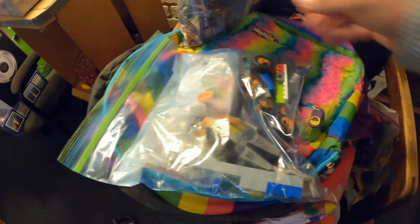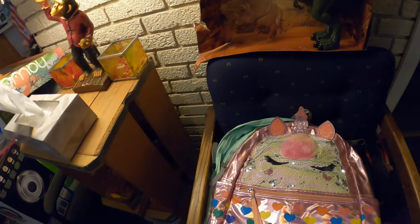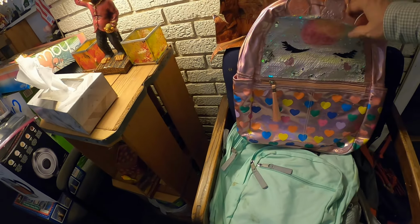These North Face backpacks, this one here, will go for $45 to $55. And I don't pay more than $5 for a backpack either. So these backpacks were $5 or less. This one here, probably not as valuable as that North Face one, but this will be good for kids for school and that sort of thing. So this one will probably go for about $15, $20.